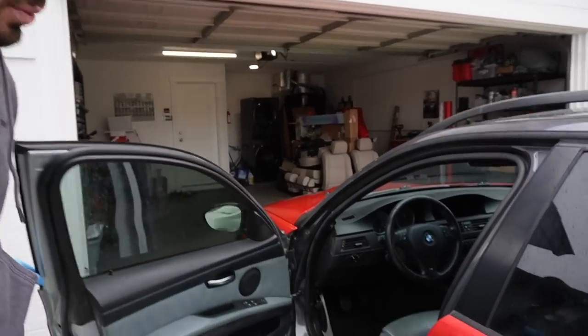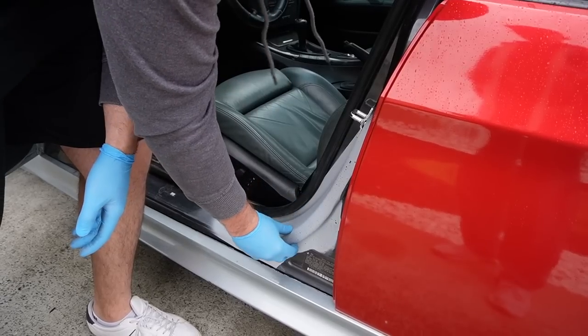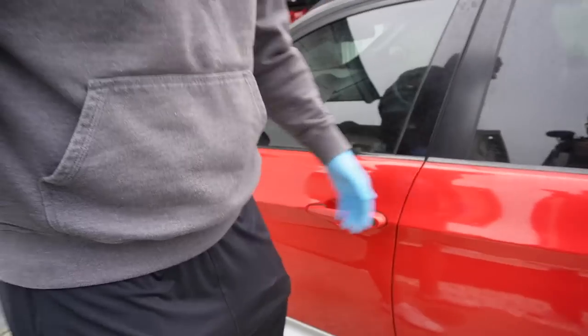And last but not least, we do need to paint this intersection right over here, because this part was repaired as well. Honestly, there's barely any Bondo on this section. They pretty much pulled it out, but they used Bondo just to make it look very smooth. So long story short, I don't know if it looks like a lot of work to you guys, but it's a lot of work.